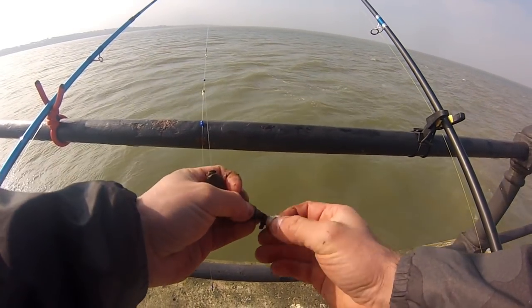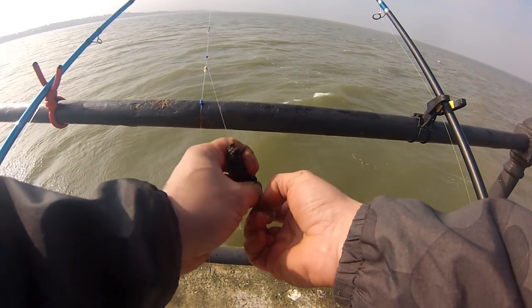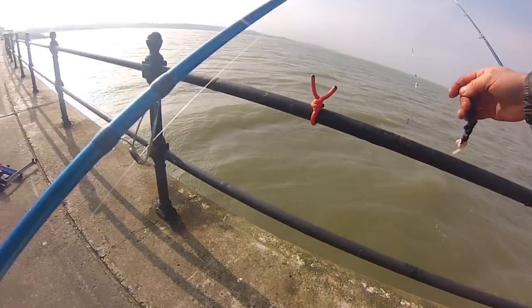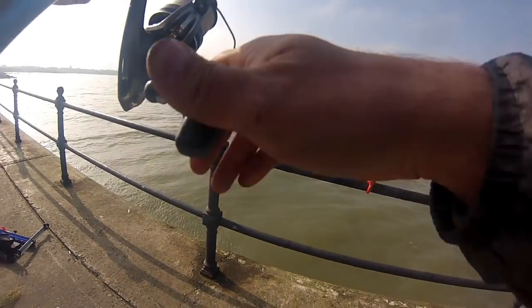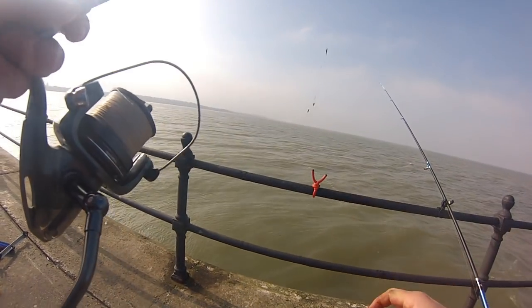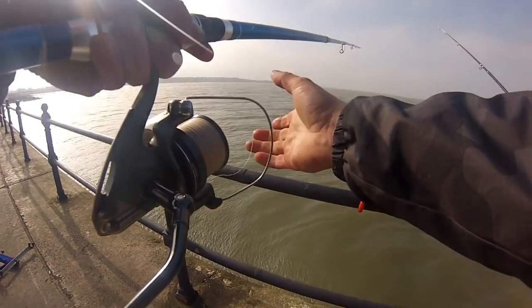Just rebaiting a bit of squid on that again. I think this is helping as a visual aid really in the murky water. And then what I'm going to do, get back on, I'm going to put it back down where I just had that, see if there's one or two more down there. So we're just going to flick him out just there.